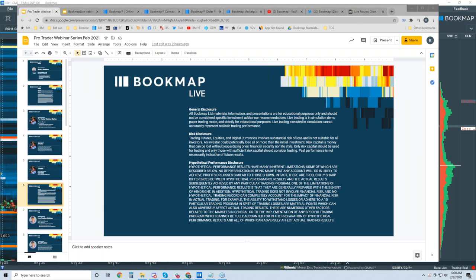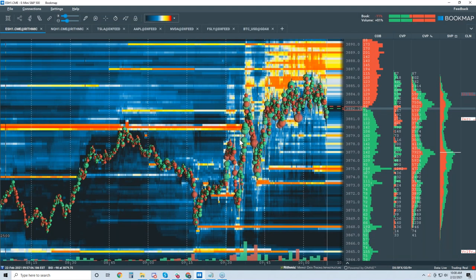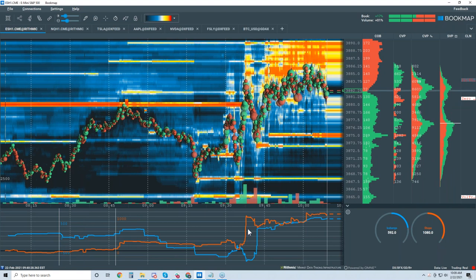Okay, once he's in, oh, there he is. He just came in. All right, so we're going to bypass the S&P analysis here, as it's just starting to move and break out. We saw some of this a little bit in the previous webinar, that stop run here, but look who's buying here. Okay, icebergs, and now it's starting to creep to the upside here.